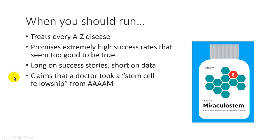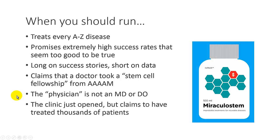We actually have fellows that we bring in for training. It takes a year for us to train a fellow. What I'm talking about here are people that claim to have a stem cell fellowship, but they really just took a weekend course. The physician is not an MD or a DO. We're seeing naturopaths and chiropractors now getting into this whole thing, which to me is a little bit frightening when it comes to some of the complexity of these injections. And obviously the clinic just opens, but somehow claims to be an expert in everything.